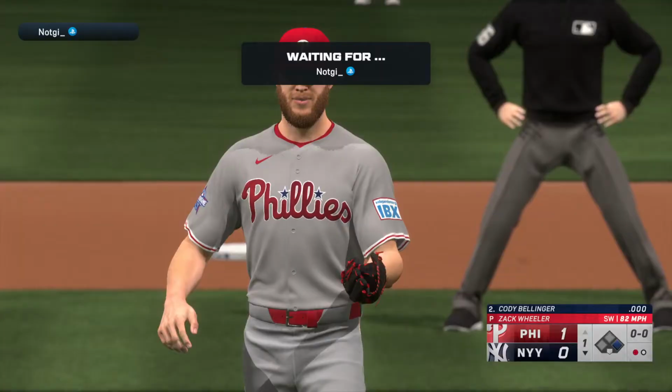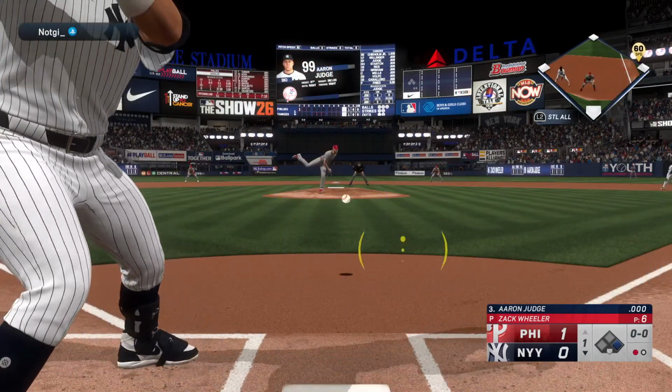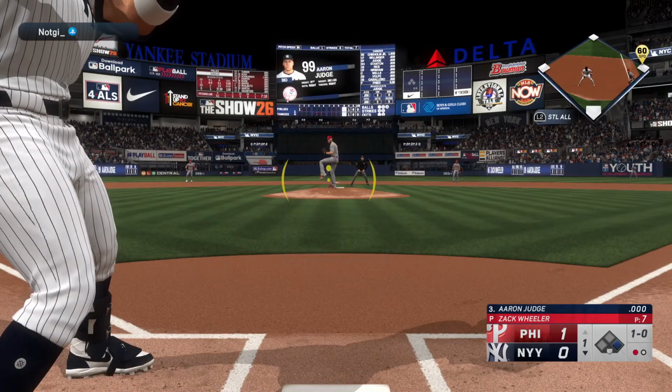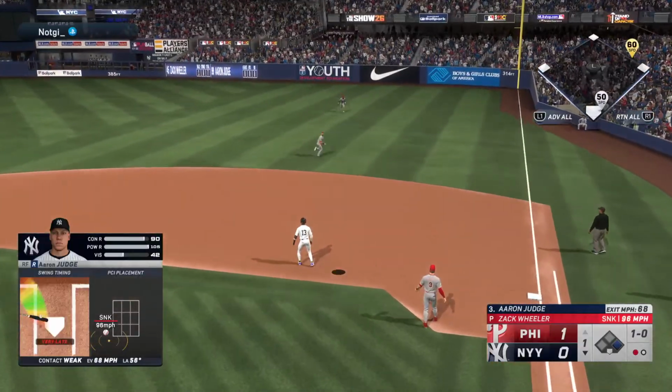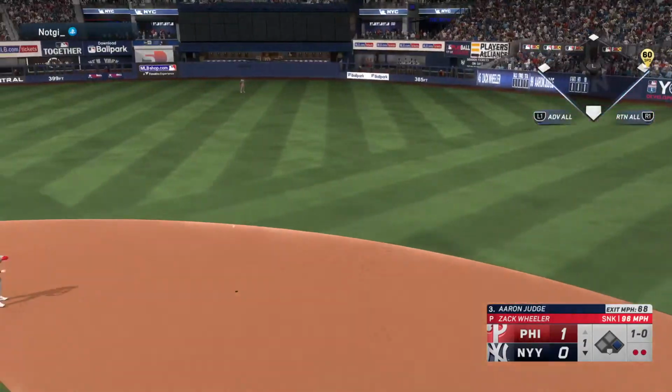Batting third, the right fielder. One out, man at first. Here is Aaron Judge. Ball. Gets under it and pops it up. Sosa has a beat on it. Out number 2.